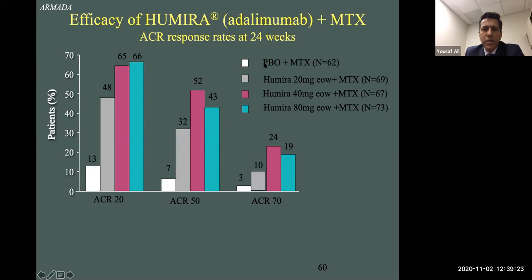Now, this is a slide of Humira looking at ACR response. So this is, again, response at 6 months. And this is ACR 20. So think 20% improvement, 50% improvement, 70% improvement. And so the blue is Humira plus methotrexate. Actually, let's focus on the purple. So that's 40 milligrams plus methotrexate. So 60% response, 50%, and 20% response compared to methotrexate in the white, so it's a lot less. So the biologics are far more efficacious.